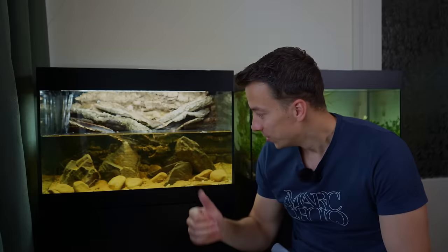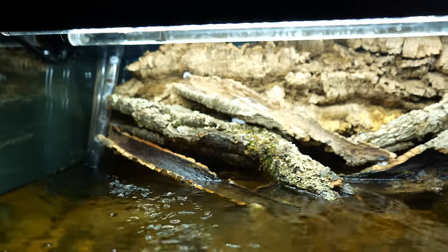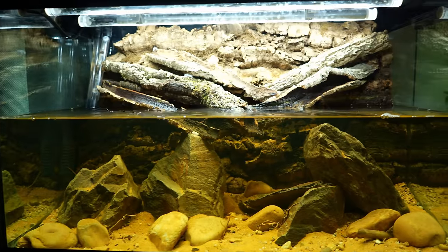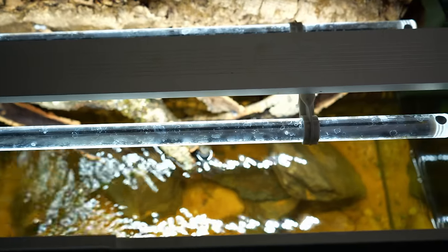It is now the next day. The water is cleared up nicely and the hardscape is looking really good. I'm actually really happy with how this turned out. So I think we're now ready for planting.